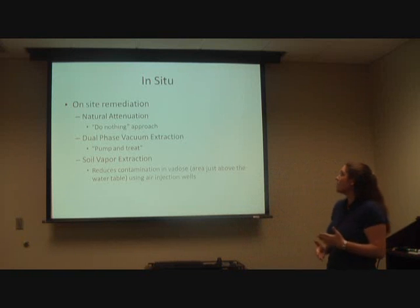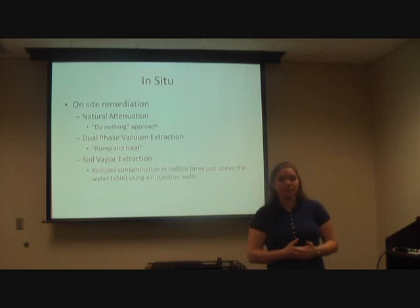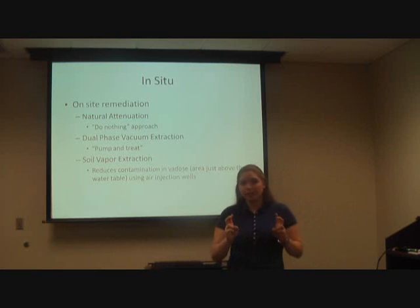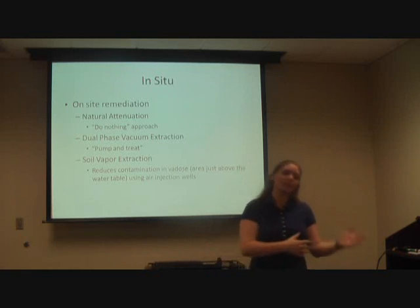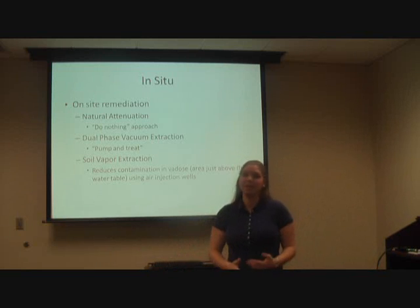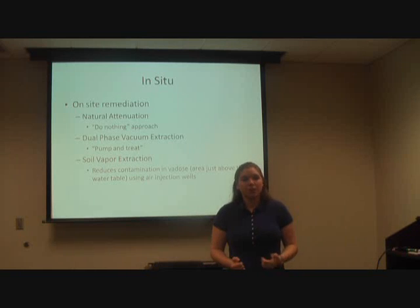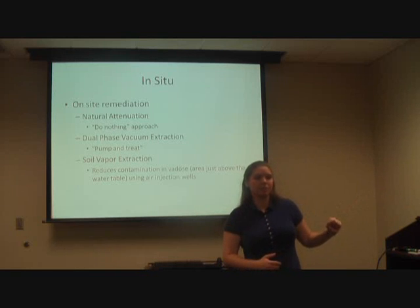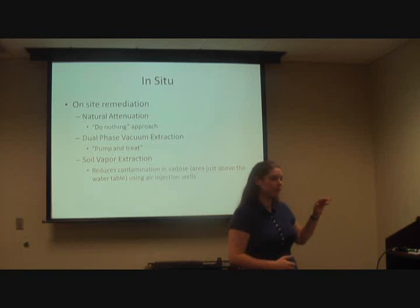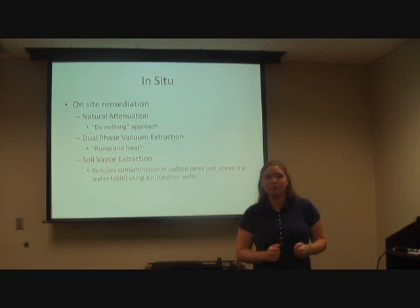There are several different types of in situ remediation. The first one I'd like to bring to your attention is called natural attenuation. Natural attenuation is viewed as a do-nothing approach. What do you think of when you hear the word natural? We think of Mother Nature, let it be, it'll fix itself over time. Sometimes this is a good approach when we're not near any sensitive receptors.